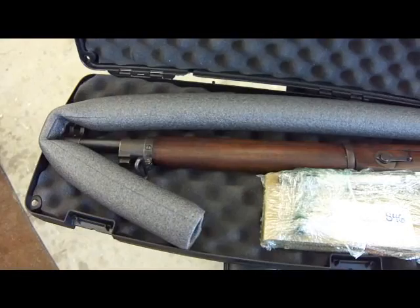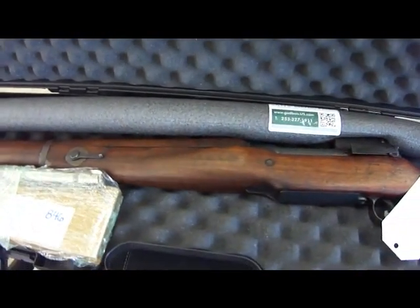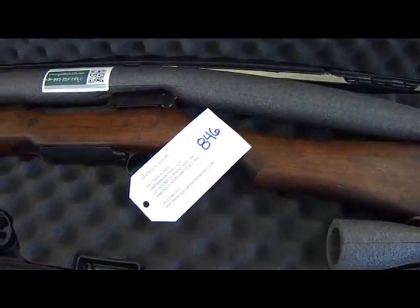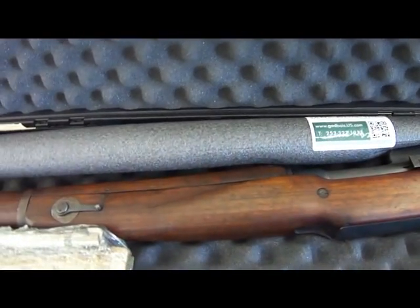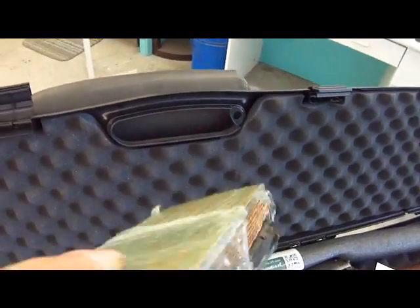Alright, we got ourselves a P14, a British P14. Once again, well packed, very secure. Nothing's going to get damaged, nothing's going to bounce around. Once again, everything is tagged, bagged, marked. Nothing's going to get misdirected or lost again. The bolt's been removed and nicely wrapped up and packaged in here. And once again, that's got the owner's name on it, so nothing can get lost.